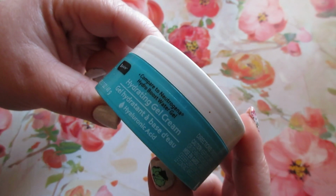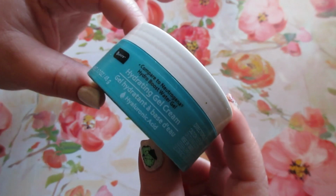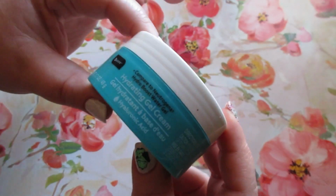I'm sure it's really a nice product. It's a gel. Yeah, it was just alright for me. It's supposed to be comparable to Neutrogena, I believe. But this product wasn't for me.